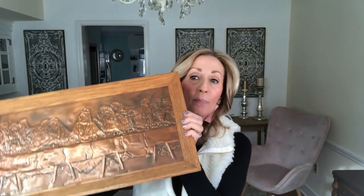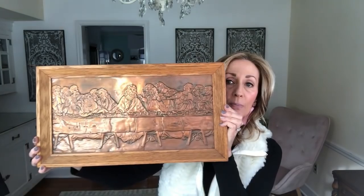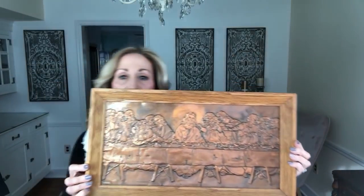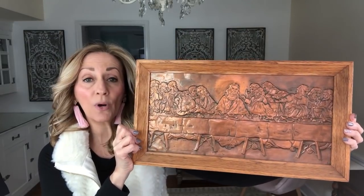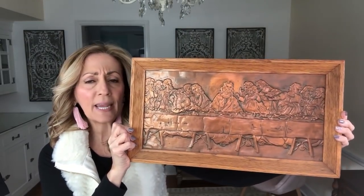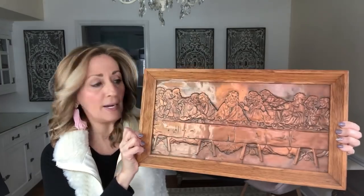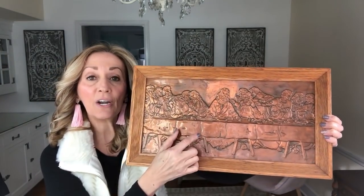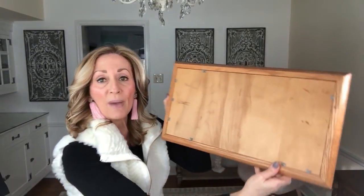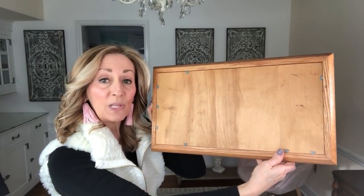The next item I'm going to show is a pressed copper framed piece of art. See if I can get this away from the ring light. I have sold this type of artwork before. I'm not sure if these came as kits or how these are made, but it is actually a pressed design in a sheet of copper. This is what the back looks like, actually a piece of plywood.